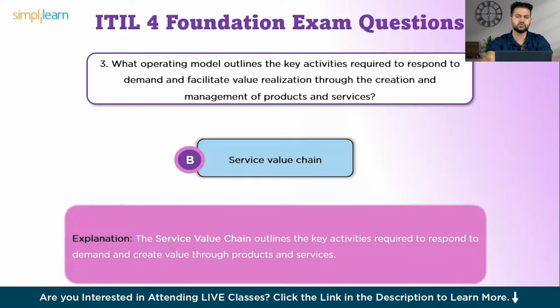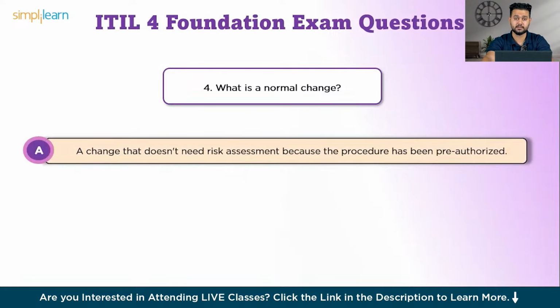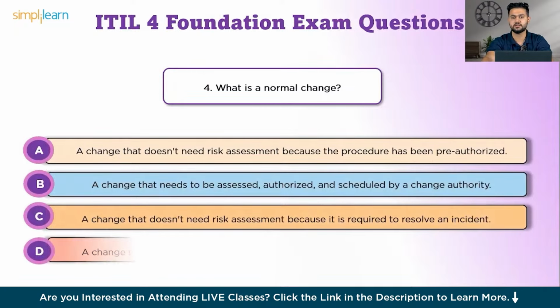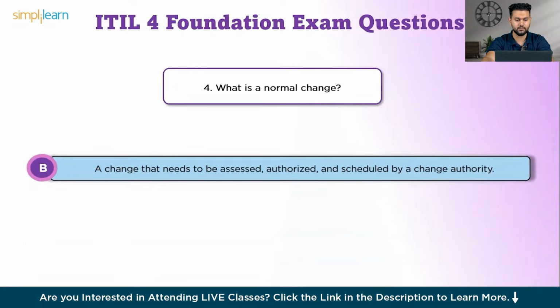Alright, now coming to the next question of the ITIL 4 Foundation exam, which is, what is a normal change? Now coming to the options. Option A, a change that doesn't need risk assessment because the procedure has been pre-authorized. Option B, a change that needs to be assessed, authorized and scheduled by a change authority. Option C, a change that does not need risk assessment because it is required to resolve an incident. And option D, a change that is routine in nature, is fully documented and the risks are well understood. The correct option of this question is option number B.